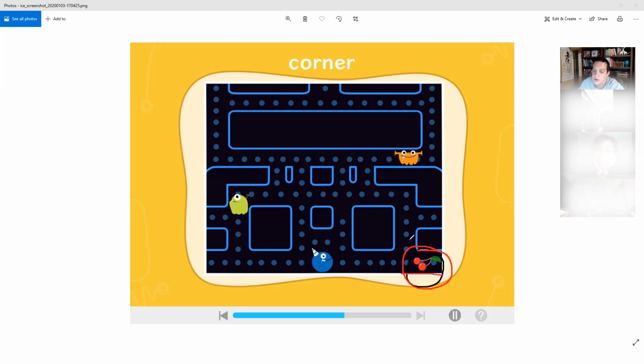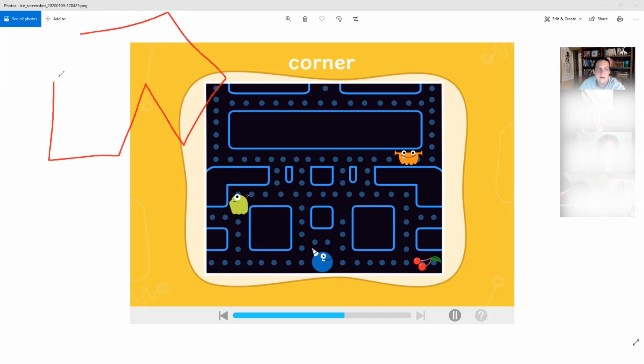The corner is this part over here. Or this part also has a corner. Or over here, we also have a corner. Or over here, we also have a corner. Many shapes have different corners. So we can look at all of these different shapes here, ding. And these are the corners of the shape. We count the corners to see what shape something is.